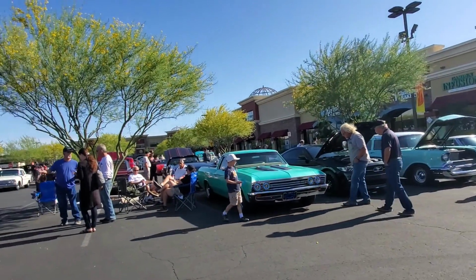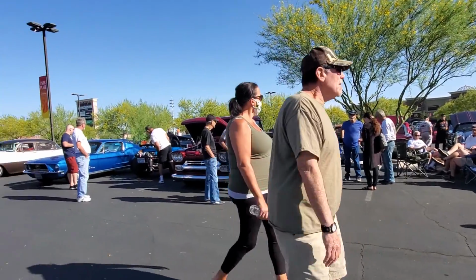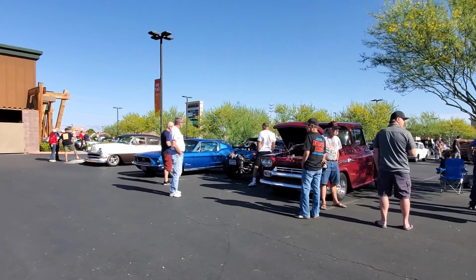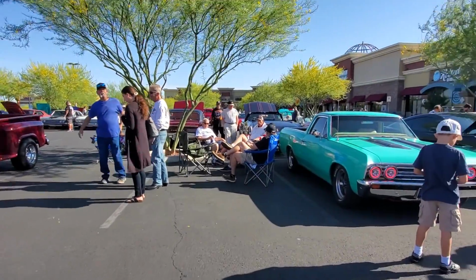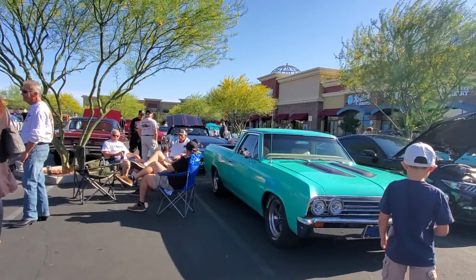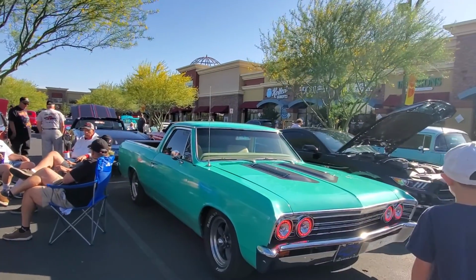Back over here. Another 67 El Camino over here, going around American mags also.